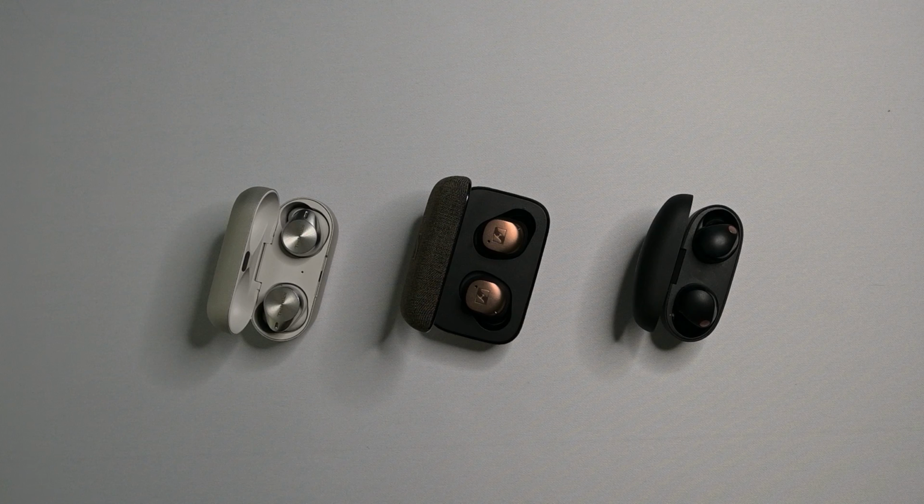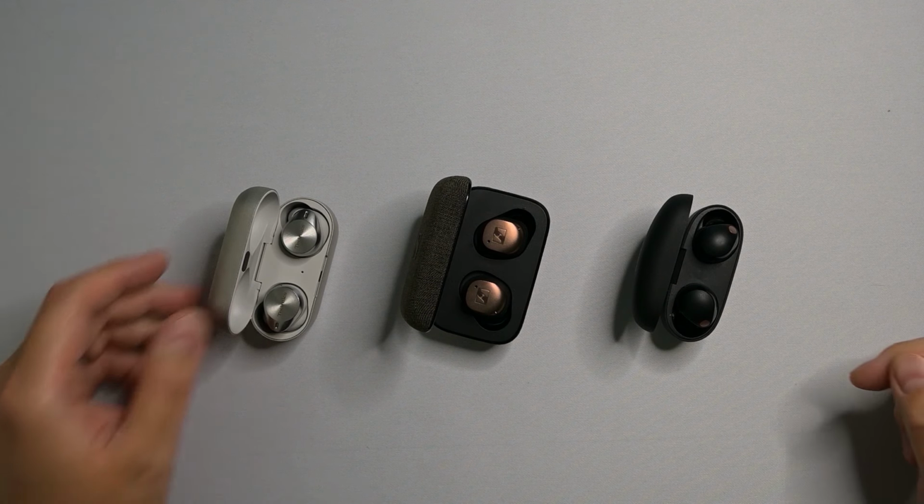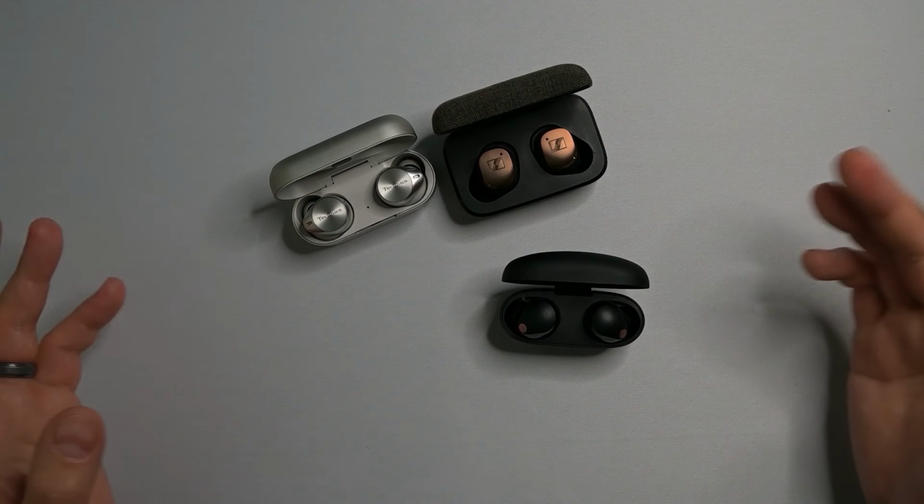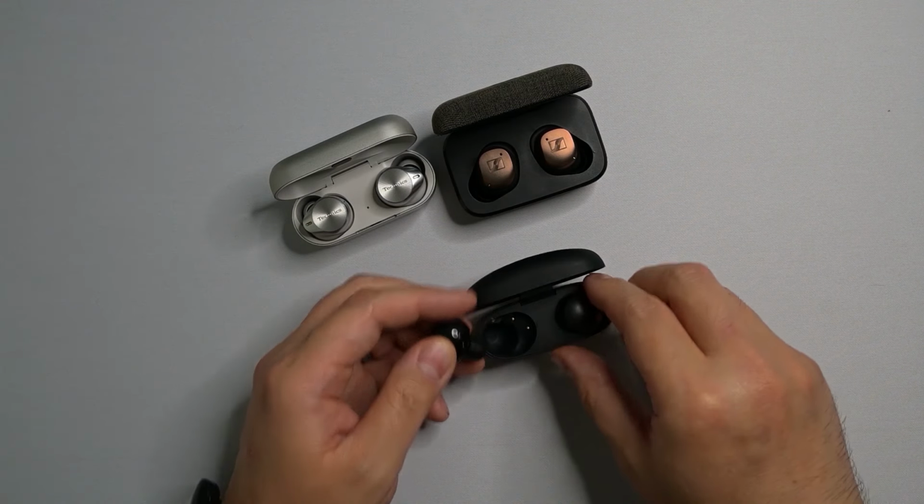Fit and comfort is a very subjective thing since everyone has different ear sizes and shapes. The scoring I'm giving these is only for how it fits me. All 3 earbuds are actually all pretty comfortable. None of them are too big, as you can tell.